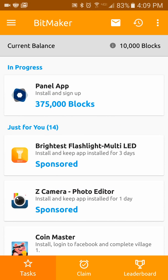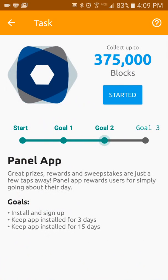Now, currently, I have this one in progress right here. It basically just has certain things it wants you to do. And I can collect up to 375,000 blocks with this by completing this task. And the goal is one, to install and sign up, which I did.